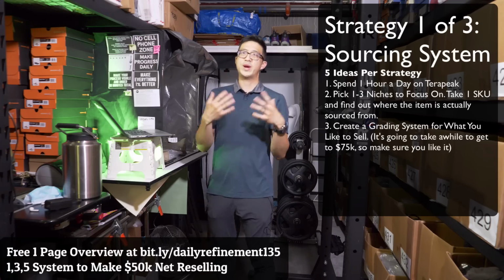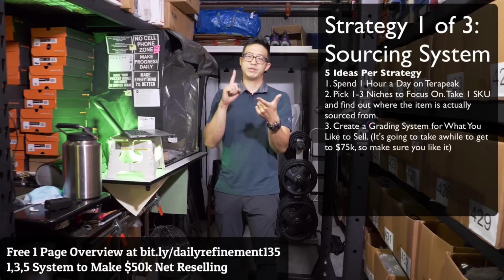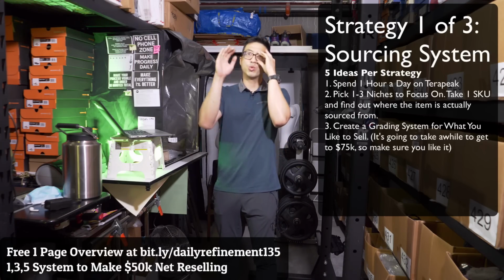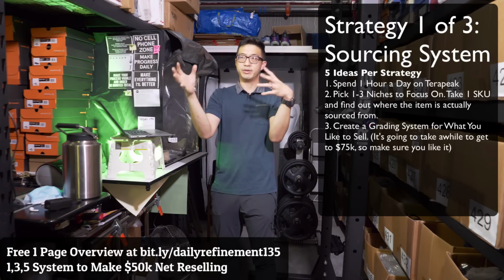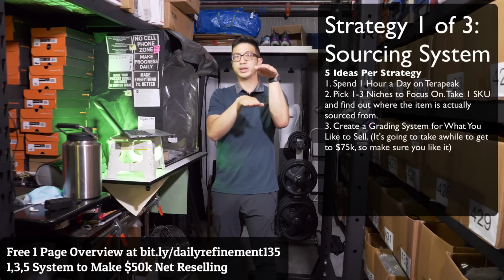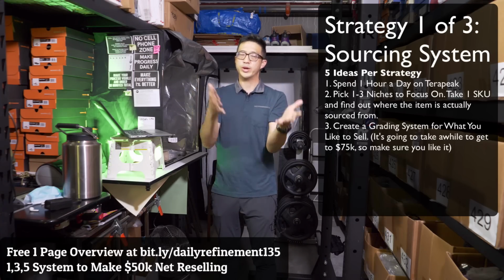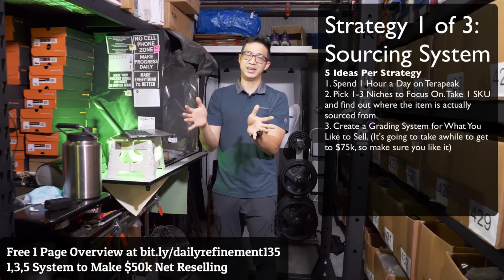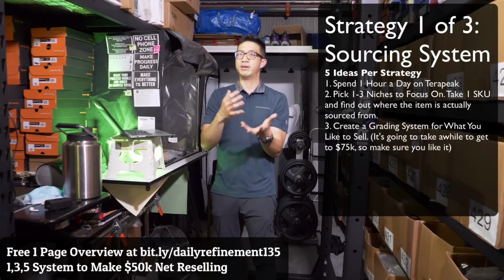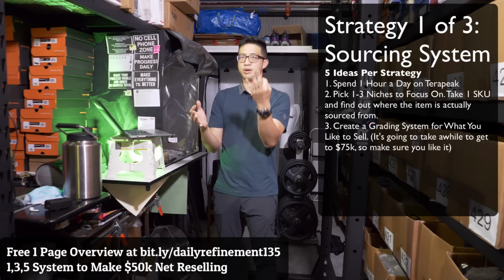Number 3, create a grading system for yourself. Figure out what you like to sell. Does it have to be small? Is it light? Is it expensive? What category is it? Grade these on a scale of 1 to 100 and figure out what it is that you like. You need this grading system because there are millions of products that you can sell, and you need a filter to help you figure out what you're going to get really good at, what you like selling. If you like selling certain items, there's more of a chance that you'll do this long enough to actually build up $75,000 worth of inventory. So number 3, create a grading system.